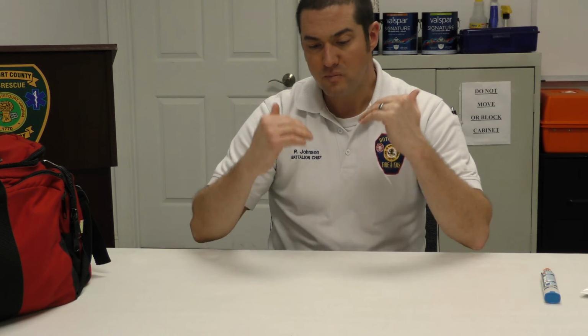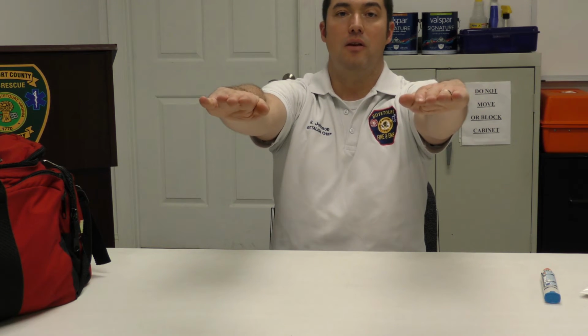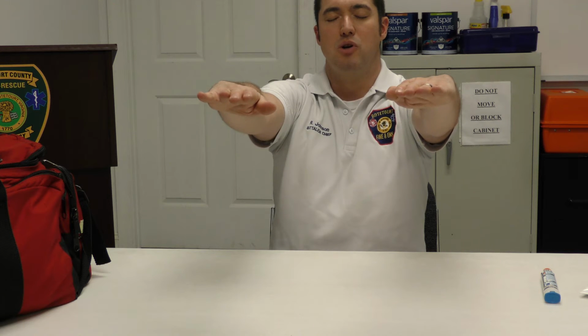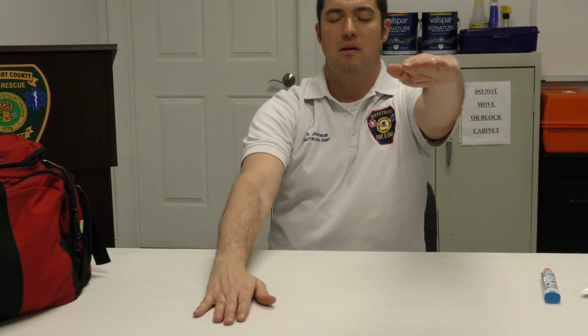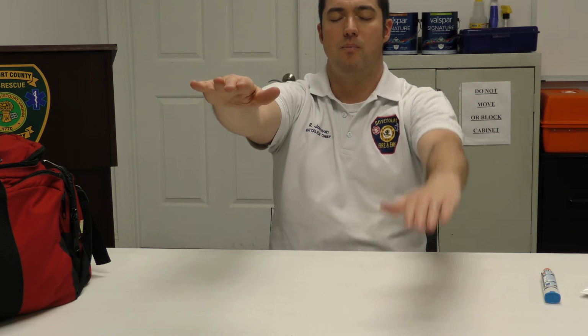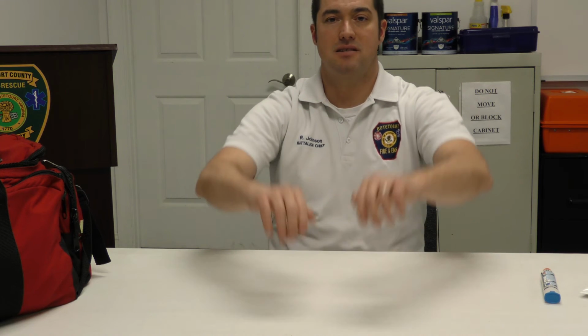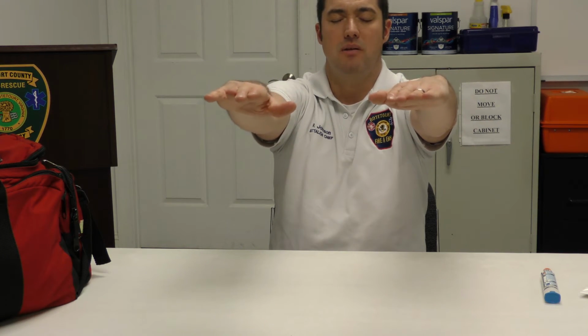The other test is we want to have them hold their arms out in front of them, close their eyes, and then you can count to about 10 for them. This is the arm drift test. You're looking for any weakness or movement on one side of the body. They pass the test if they keep it still, or if both arms drift the same. What would be failing the test would be something like this or this.